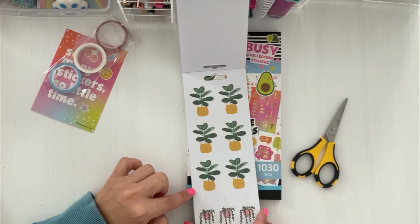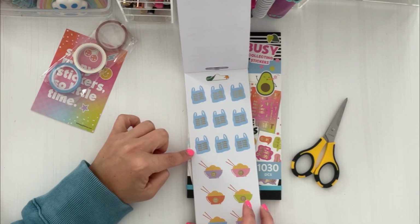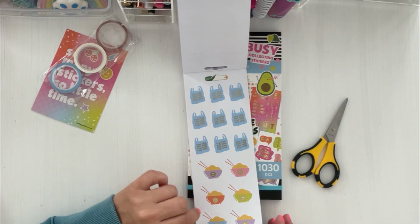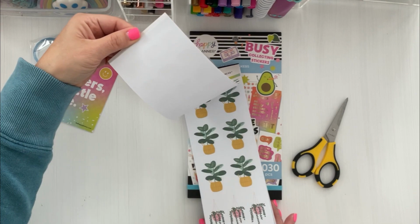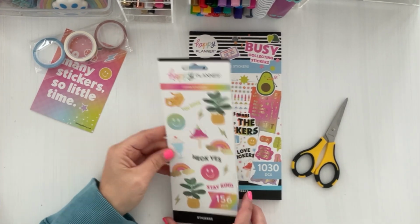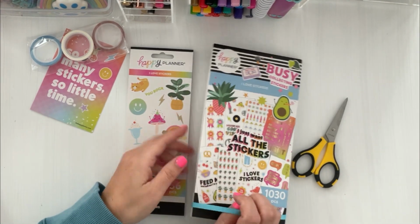Then we have some plants. And then we have a cute little bag that says stay kind. And then we have some noodles, I guess some ramen, with different colors and little smiley faces. Cute little sticker pack. It is a little random, with just different icons, but I do love the color, and it's something new and fresh for me from Happy Planner, so I'm excited that I picked it up.